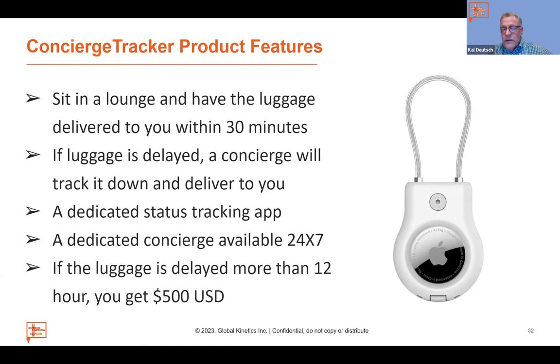And for those off chance moments when the luggage is actually delayed more than 12 hours or, God forbid, gets lost, the concierge will pay you $500 to basically help you cover expenses since you don't have your luggage. So it's a way of taking care of the problems that you might have when your luggage is lost.